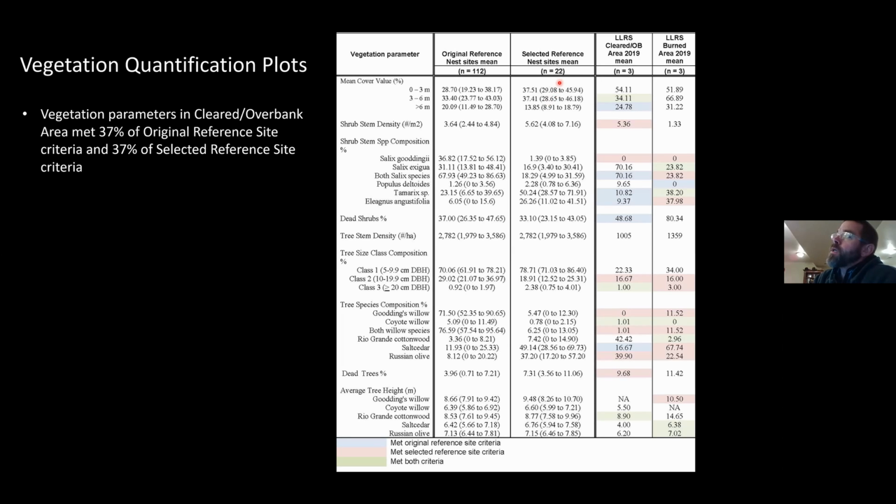So that yielded a sample of 22 nest sites that we also compared to our sites within Los Lunas. And I'm hoping you can see these colors on these two columns to the far right. The blue coloration means that the sites within Los Lunas, either in the burned area or the cleared area, met the original reference site criteria. The red means it met the pared down selected sites criteria, and the green means it met both.